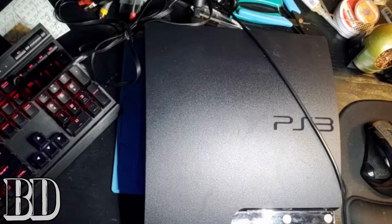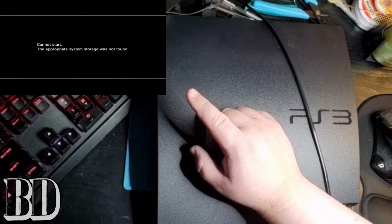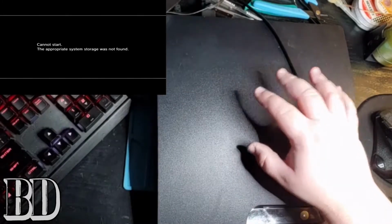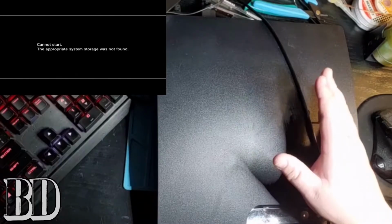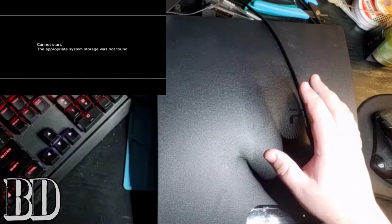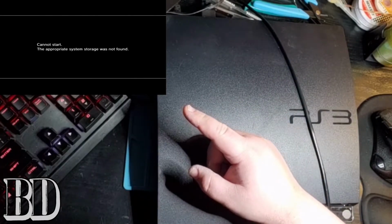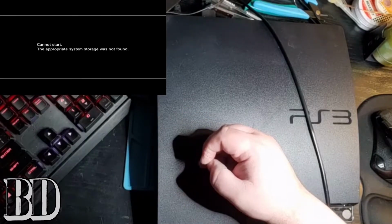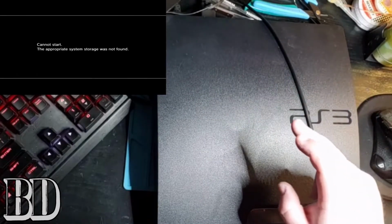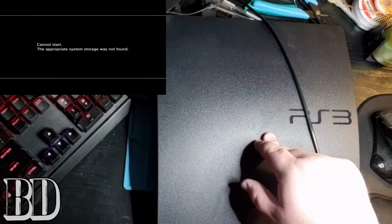There's our clicking. Okay, so there we go. This is what I've got on the screen right now. It's outputting at 720p. I don't know if it does that when it doesn't have a working hard drive or can't detect the hard drive. I think I've got a hard drive error right here: Cannot start. The appropriate system storage was not found. To me, that means hard drive. So it may indicate that the clicking sound is indeed our hard drive failing.